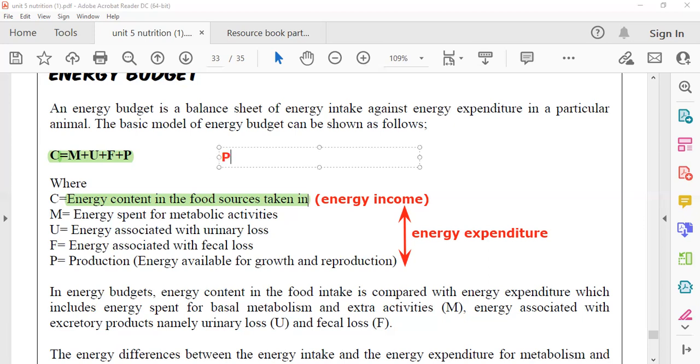So the basic idea here is P is equal to C minus M plus U plus F. What is remaining for you is P. Understood? Could you please mark it down? Done, sir.